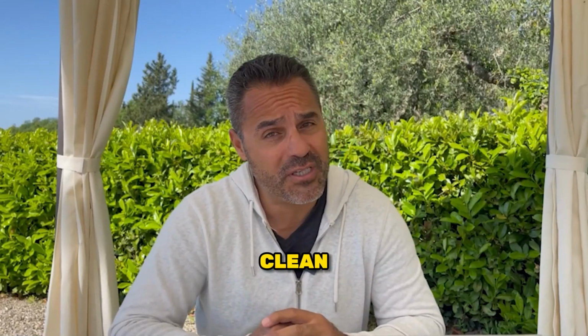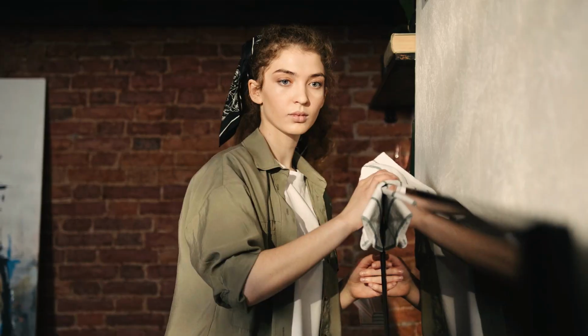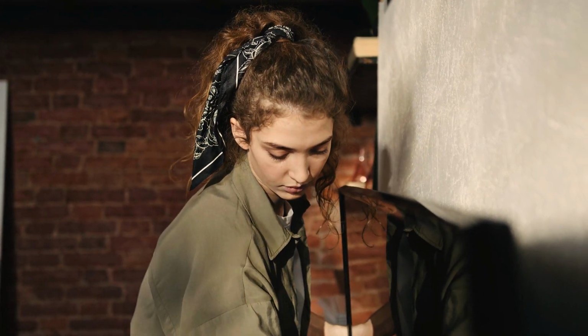The next thing is going to be the clean. People have said this 1,000 times. It's a must that you provide a clean listing or a clean property to your guests. You don't have to go overboard. And on top of that, what's going to separate between a 5-star and a 4-star, or between good and great, is, and it's related to the cleaning, not just having a clean property, but having a well-organized unit.